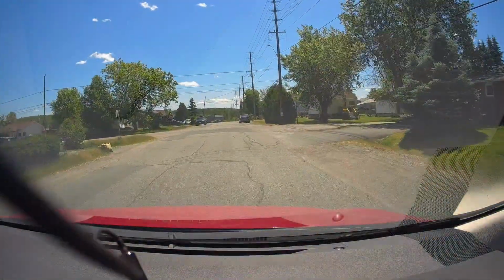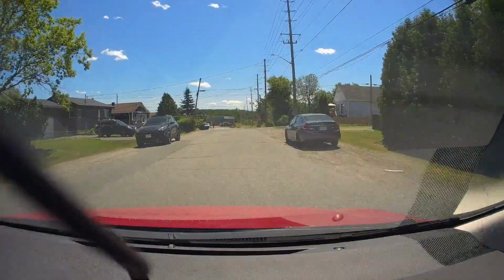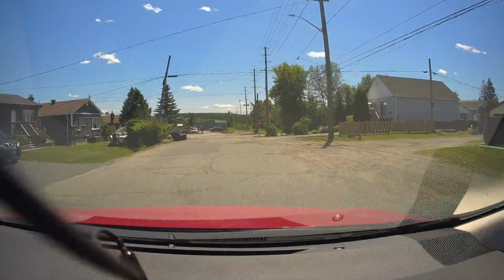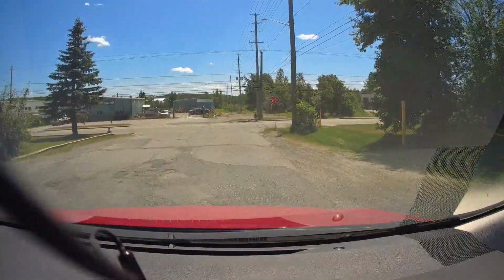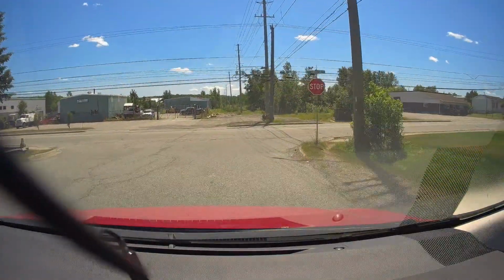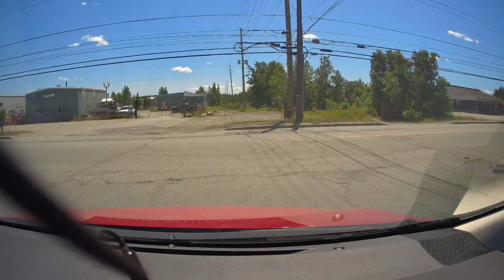The key is to get used to using your mirrors, locating everything in space and place. Right. So we're going to make a right turn. Right before the sidewalk, eh?